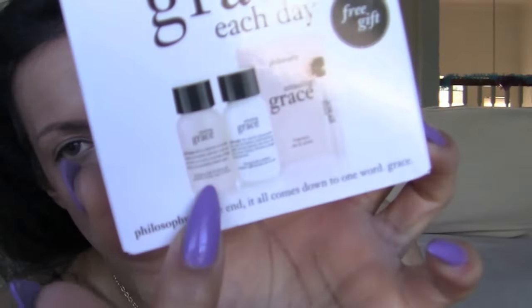This Philosophy free gift I got from Ulta last spring. This is the Amazing Grace 3.0 shampoo, bath, and shower gel. This is the box. And then the Firming Emulsion, I haven't finished yet, but I did finish the shower gel. Shower gel's okay. You know me, Bath and Body Works all the way. But I did use this shower gel. It's coming up later on in this video. The rest aren't empty.